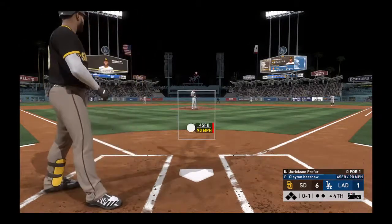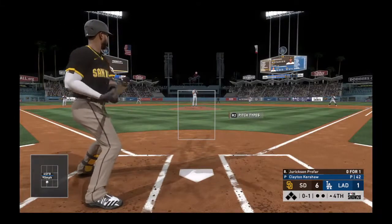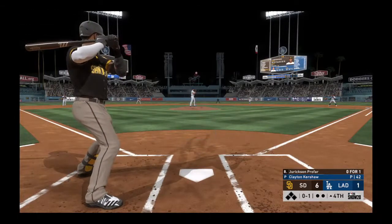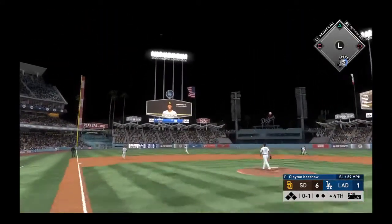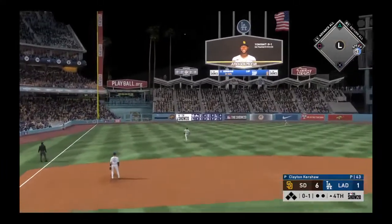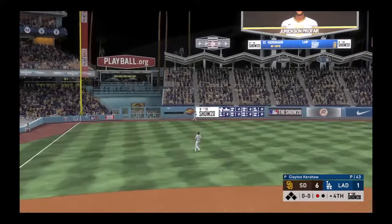Jurickson Profar is at the plate as he takes a cold strike one. Into the windup, here comes the 0-1. Hit in the air out to left field. Pollock giving chase. He's there and records the first out.